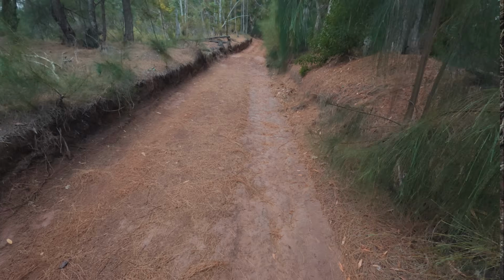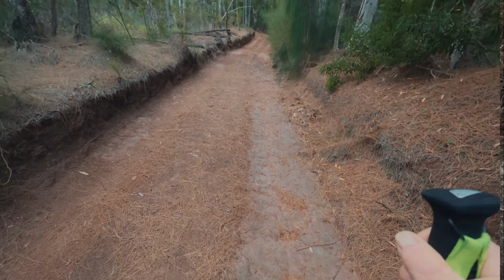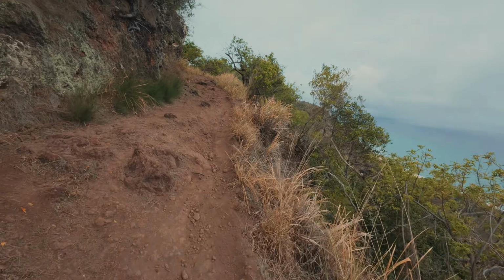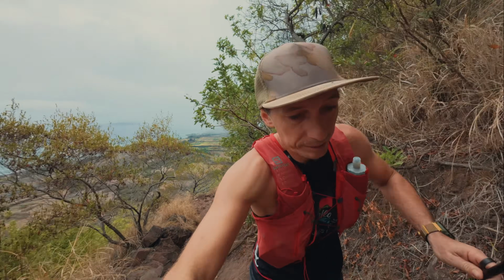I'm almost on the top. It's kind of fun, kind of nice and cool compared to these other weeks where it was super hot. So yeah, practicing with my pole.